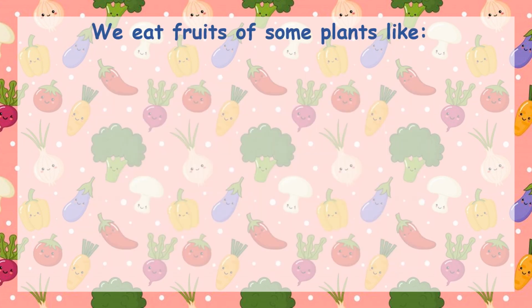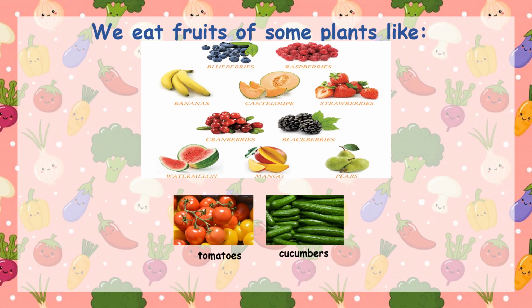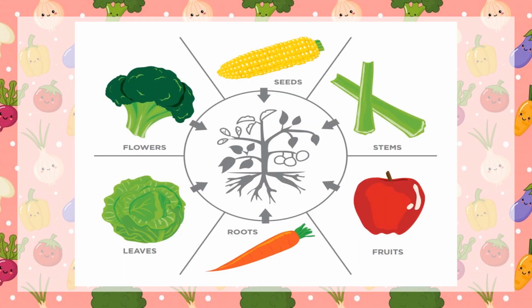We eat fruits of some plants like blueberries, raspberries, bananas, cantaloupe, strawberries, cranberries, blackberries, watermelon, mango, pears, tomatoes, cucumbers. This way, we eat different parts of our plants like seeds, stems, fruits, roots, leaves, and flowers.